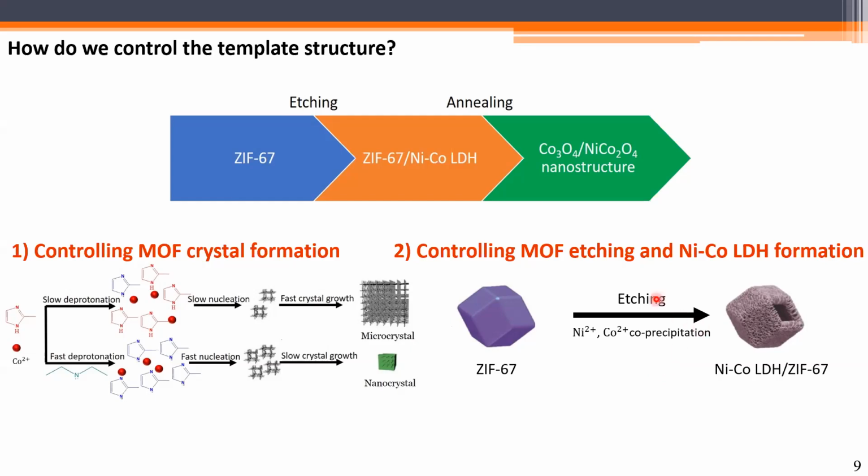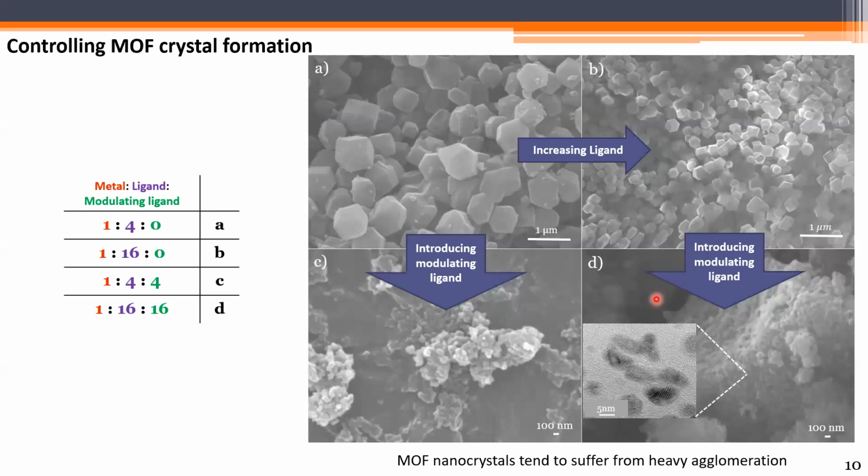So as you can see, for the first part, we developed MOF structures with different metal to ligand ratios, and by increasing the ligand, we basically managed to get smaller MOF structures. But the more interesting part of the work was that by introducing the modulating ligand, as you can see in parts C and D, the size of the MOF structures gets smaller drastically.